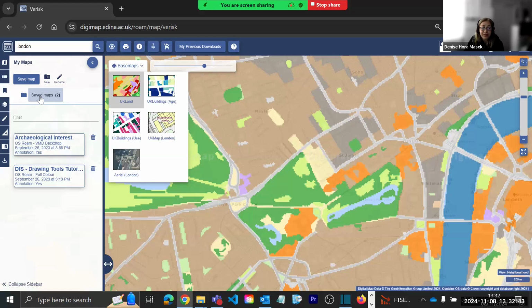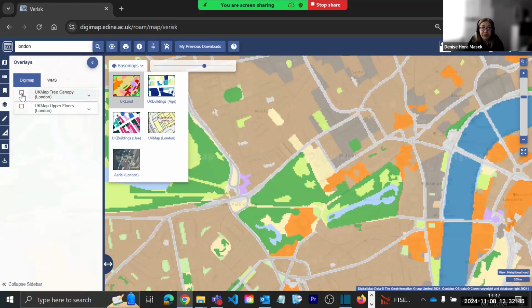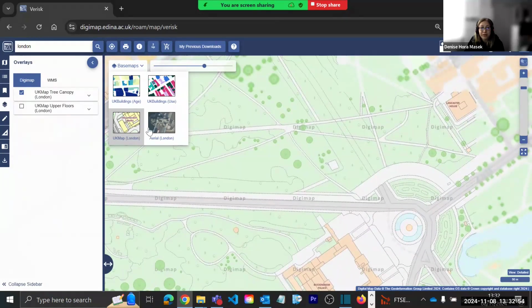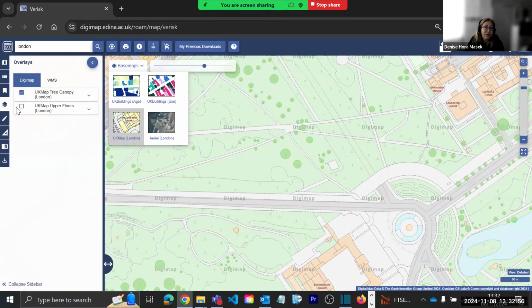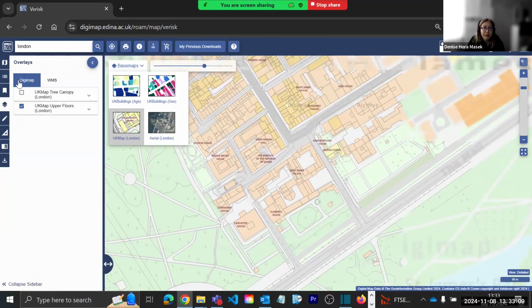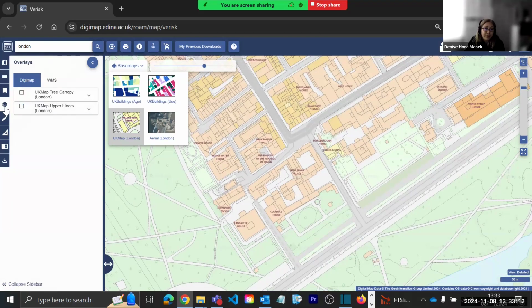I can add layers to my map, like the tree canopy, and I will see that they will appear. Maybe I need to zoom in a little more. Yes. And you can see that the tree canopies appear. And I can also add the UK map upper floors to my map, so you can choose what, and that will appear on the buildings, not on the field, of course. And so you can add layers to your map, and the layers, again, they will be available according to what you are looking at.